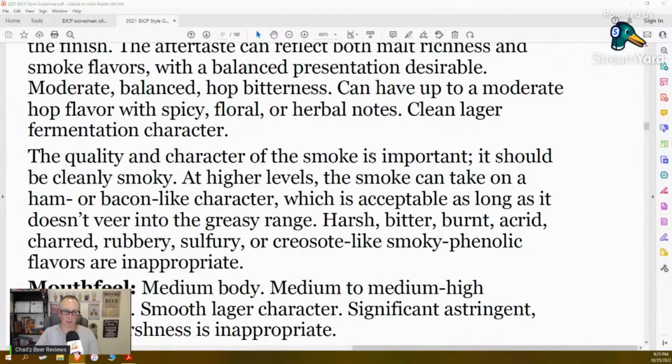Should be clean smoky or cleanly smoked. At higher levels, the smoke can take on a ham or bacon-like character, which is acceptable as long as it doesn't veer into the greasy range. Harsh, bitter, burnt, acrid, charred, rubbery, sulfury, or creosote, I don't know what that is, smoky phenolic flavors are inappropriate. Yeah, I agree.